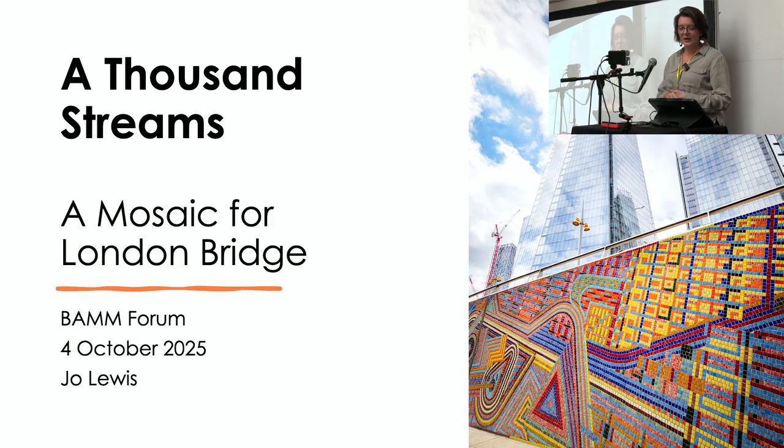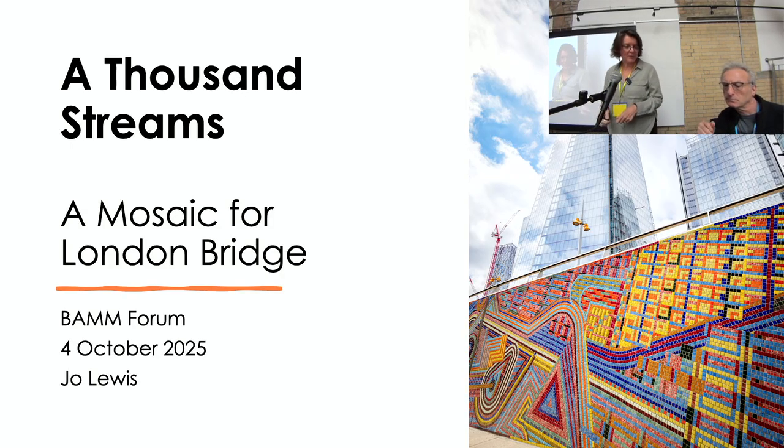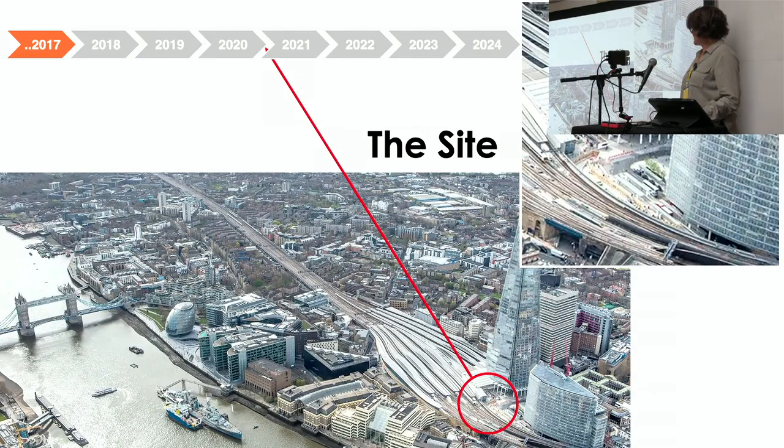The London Bridge Mosaic was London School of Mosaics' biggest single public realm art project during its existence, and it was a really great embodiment of the objectives of the school. This was in the Articles of Association for the school, so about providing public mosaic art on the one hand and then mosaic education on the other, and it really definitely ticked both of those boxes. It was a very, very long running project.